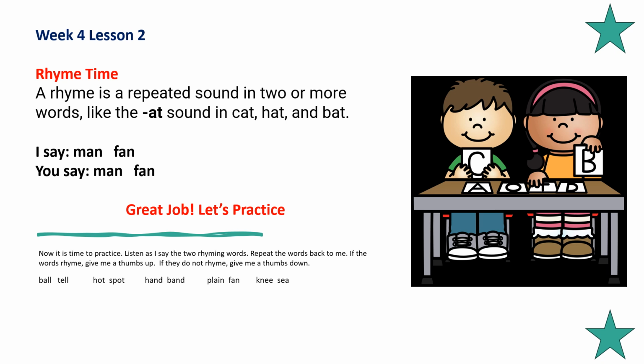Listen as I say the two rhyming words. Repeat the words back to me. If the words rhyme, give me a thumbs up. If they do not rhyme, give me a thumbs down. Ball, tell. Thumbs down. Hot, spot. Thumbs up. Band, hand. Thumbs up. Plane, fan. Thumbs down. Knee, see. Thumbs up. Very good.